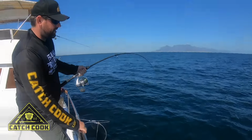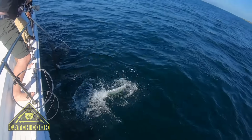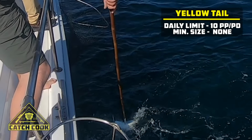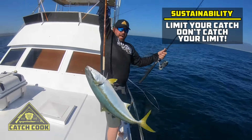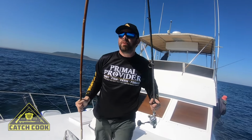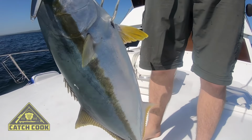It's a good fish. Maybe 6 kilo mark. There we go. We got lunch. It's a good fish. Very nice yellowtail. Okay, we got some more yellowtail coming up around the boat. So I'll get the hook out on this one and see if we can get another one. That's a good fish, bud.